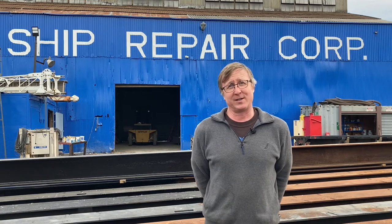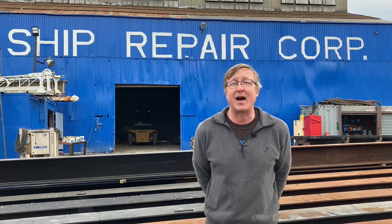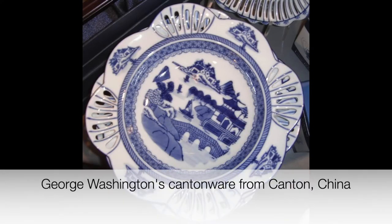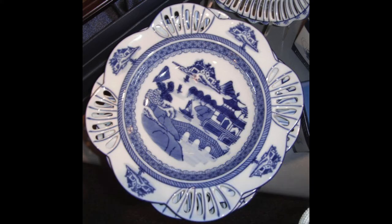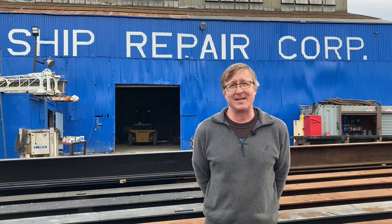When George Washington was president, in his first term, he made shipping with China, trade with China, a priority. China was second only to Great Britain as a trade partner. So coming in through the Port of Baltimore would have been tea, of course, as well as porcelain and silk and other things from the Orient. That was what was happening in the early days.